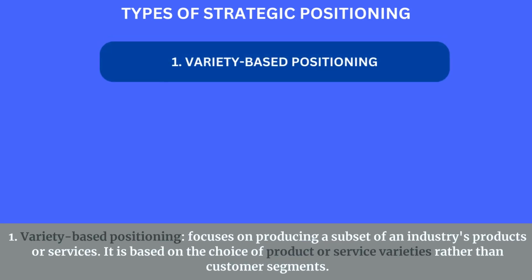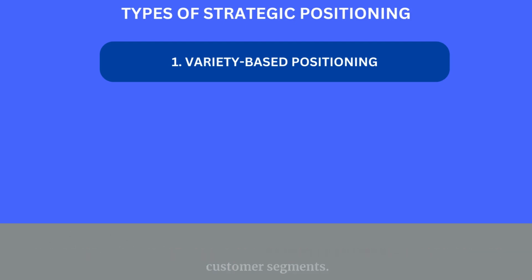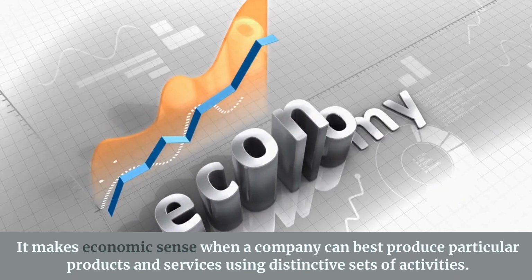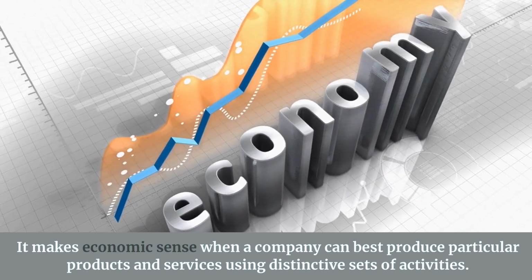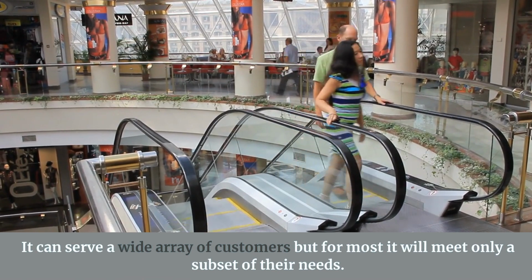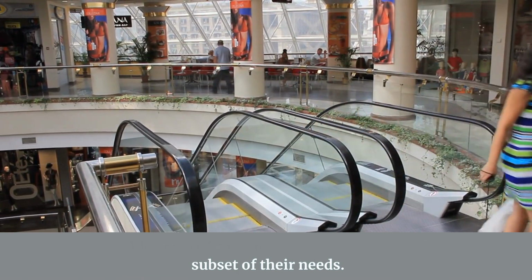One. Variety-based positioning focuses on producing a subset of an industry's products or services. It is based on the choice of product or service varieties rather than customer segments. It makes economic sense when a company can best produce particular products and services using distinctive sets of activities. It can serve a wide array of customers, but for most, it will meet only a subset of their needs.